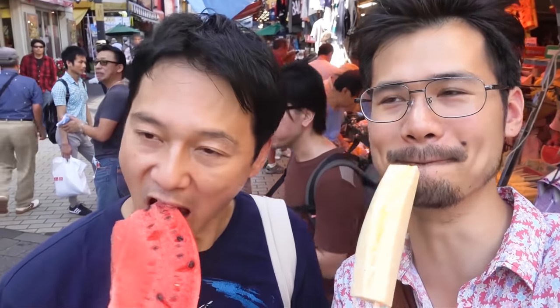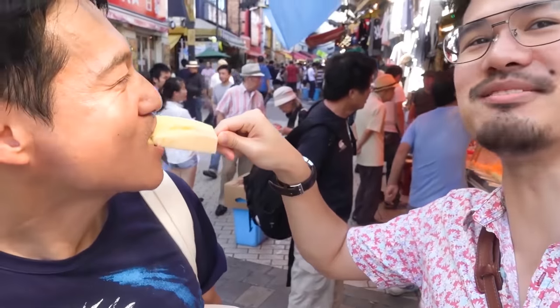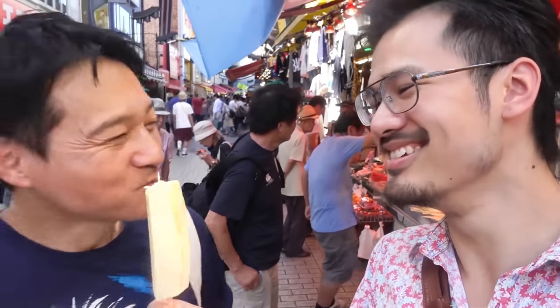Pineapple! Did you know Japanese people call these pineapple? Yes, yeah, they do. I was corrected by a Japanese person telling me that it's called pineapple, not pineapple. Really? I'm not gonna say anything. How's the pineapple? The pineapple is good. Oh, sweet. Is it? Really? Yeah. She still ate it from that side.